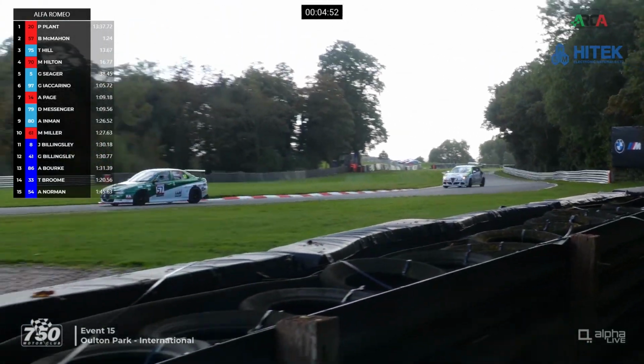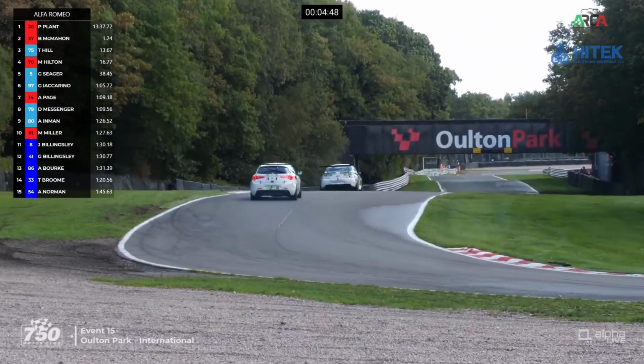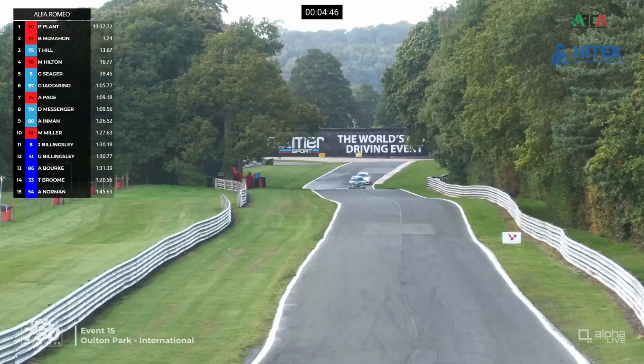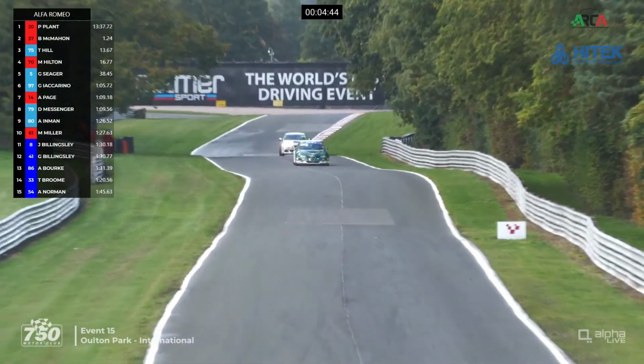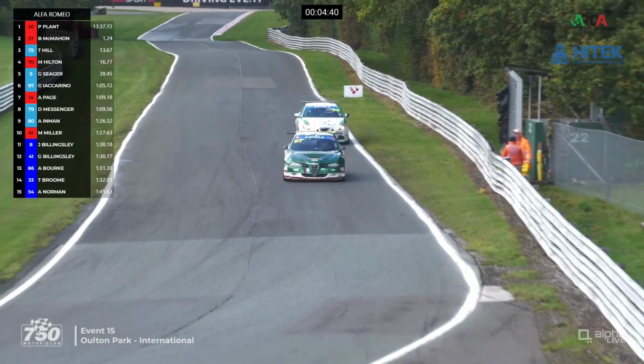So Barry McMahon, we were a bit worried about him in qualifying. He was pootling around, but possibly he was just mindful that he perhaps didn't have the right tyres on for what were still very damp and tricky conditions at that point in time, and wanted to make sure he could save the car for the race.